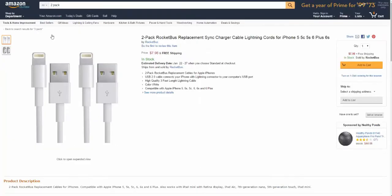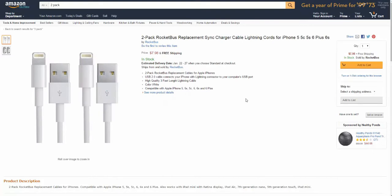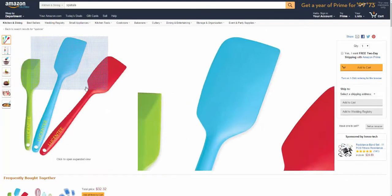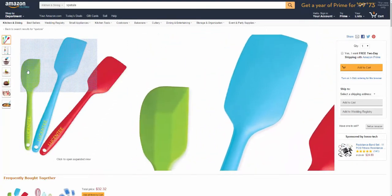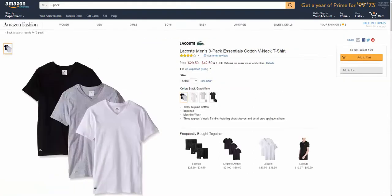This can be used for everyday items such as cables, socks. Some items don't really lend themselves to a two-pack. For example, if someone was buying a kitchen set, they may not necessarily want two sets of the same thing. They may want three different items. Whereas something like an iPhone cable, people lose cables all the time. Maybe they want one for home or office. So use your common sense to decide whether it makes sense to have two or three of the same item in a pack, or whether it makes more sense to create a special set that's different.